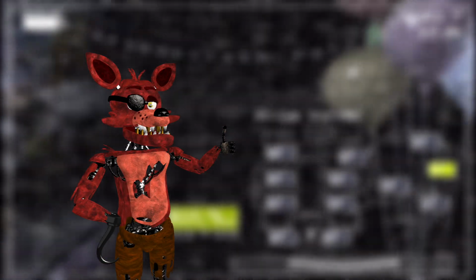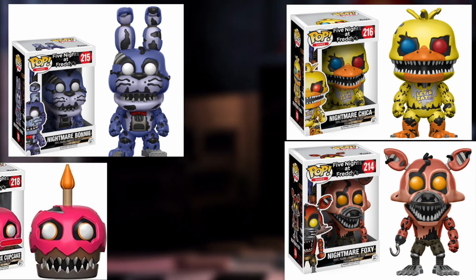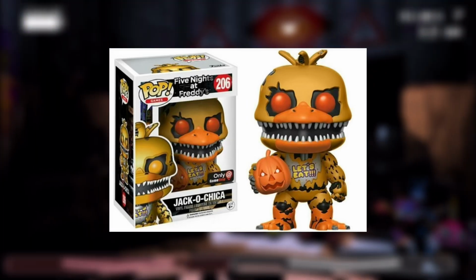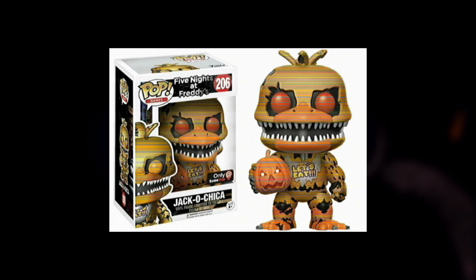After this, Funko decides to actually lock in and finish off the Five Nights at Freddy's 4 waves. So we got Nightmare Bonnie, Nightmare Chica, Nightmare Foxy, and we got a really cool Nightmare Cupcake, which I actually like a lot. We also got a Jacko Chica for some reason. I don't know what Funko's obsession with Jacko Chica was as well. They made a lot of merchandise for Jacko Chica, but we did get that.